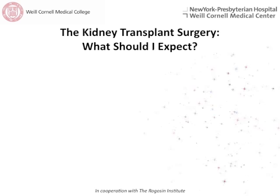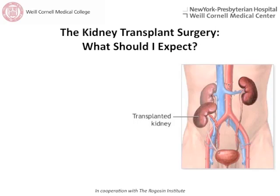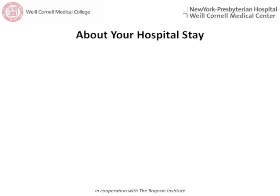The kidney is placed in the lower abdomen, below where your native kidneys sit. Once the surgery is over, you will be transferred to the recovery room, where you will remain for about 6 to 12 hours, after which you are moved to the transplant floor. Kidney transplant recipients are generally in the hospital for 4 to 6 days.